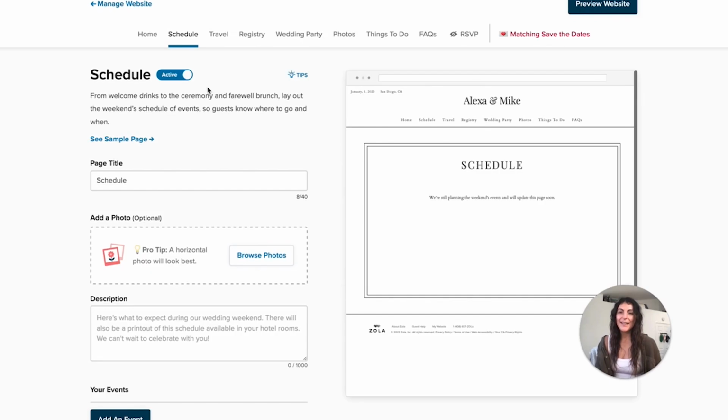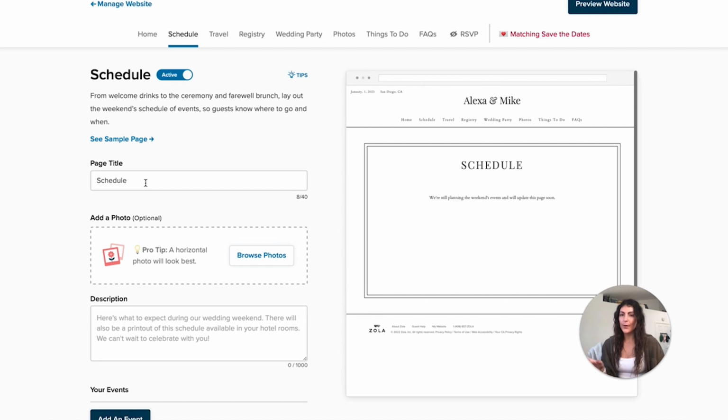Let's move over to the next page, which is schedule. The other thing that's kind of nice about Zola here is that they make it really obvious how to activate or inactivate pages. So for example, let's say you made your wedding website at the very, very beginning of wedding planning and you're like, I don't know what the schedule is yet. You could just hide this page for now and then later on make it visible. And I know that the other wedding websites make this pretty easy as well, but I'm just gonna call it out here because it's right in front of my face. I think the page title is totally fine.